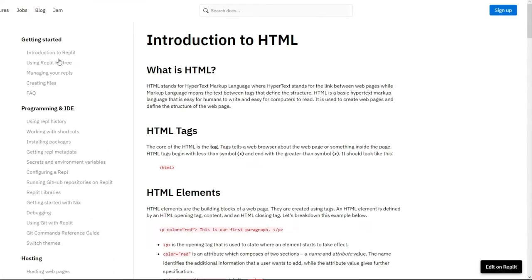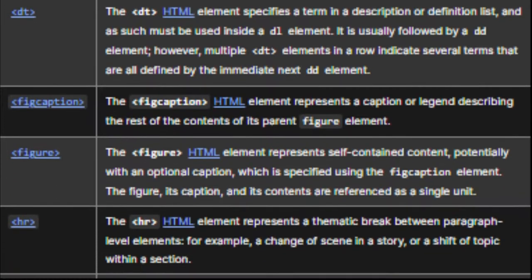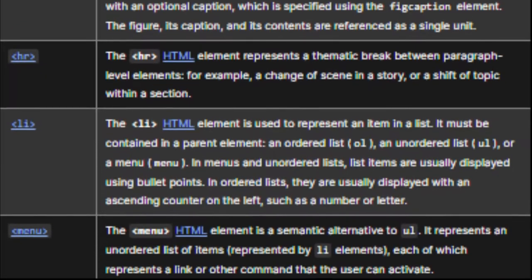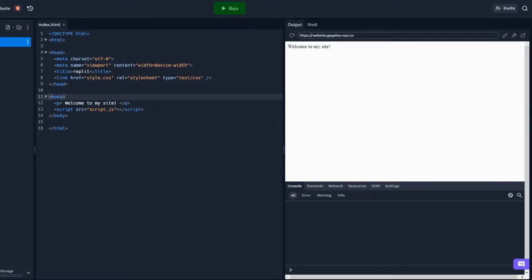Day 1. I began by using Replit's basic HTML courses. I learned how to use most of the very basic elements for text, and it started off simple. A title for the site, and some text. Great, that works. For the rest of the day, I continued learning.